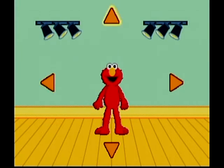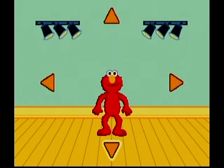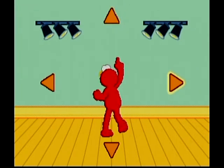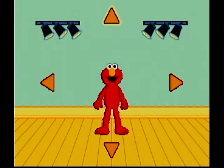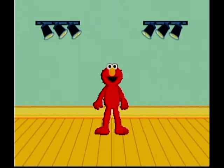Turn. Clap. Jump. Turn. Jump. Clap. Turn. Jump. Clap. Turn. You helped Elmo jump, clap, and spin just like in the story. Elmo loves doing the dances you make up. Clap, clap, clap, clap, clap, clap. You made a pattern. Elmo loves doing the dances you make up.